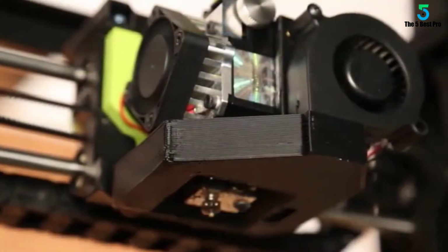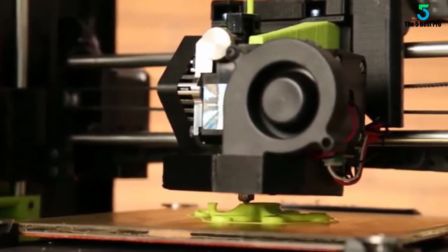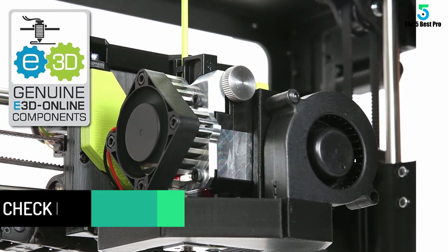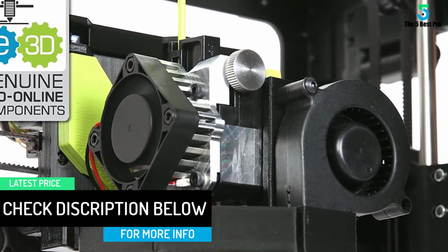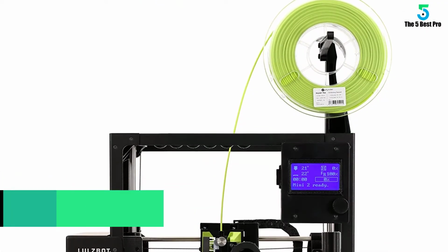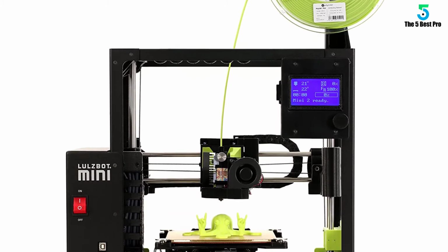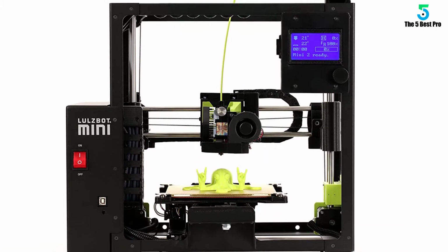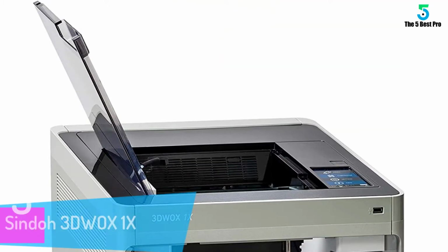LulzBot maker Aleph Objects underwent a rough end to 2019, laying off most of its staff in October. Fargo Additive Manufacturing Equipment 3D has since bought Aleph, which means the LulzBot Mini 2, LulzBot Taz Pro and other 3D printers remain available. That's good news if you want to get your hands on one of the best 3D printers we've tested in recent years, though you may have to shop around to find retailers that have the LulzBot Mini 2 in stock.